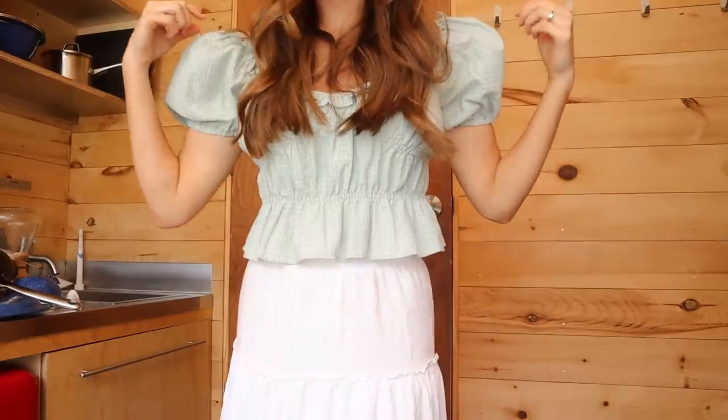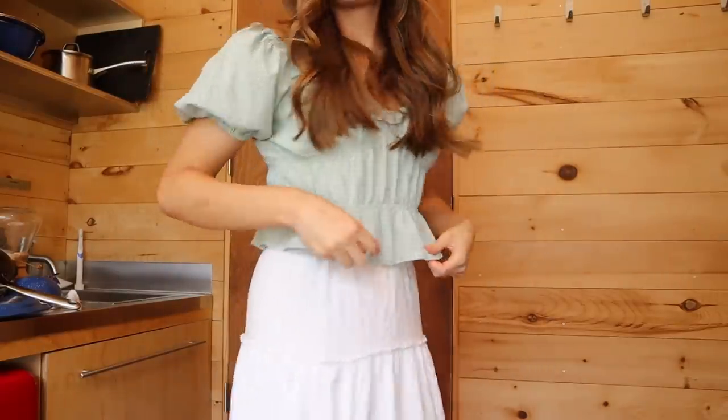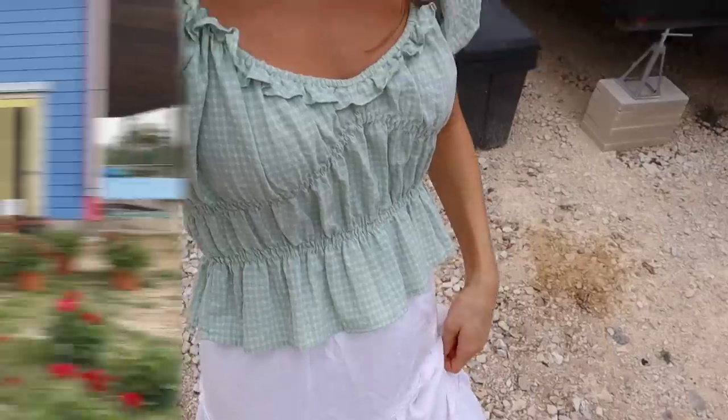So we're gonna stop by there and then maybe head over to Wimberley and just check out the shops there. I did see that they have a really big market too. I'm not sure if it's still going on right now. We might stop there before heading to dinner, but I just changed into this top. I don't remember exactly where this is from, but my skirt is from Brandy Melville.